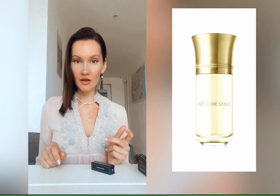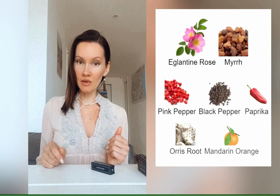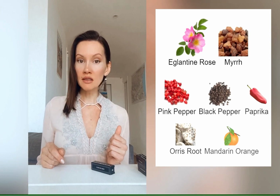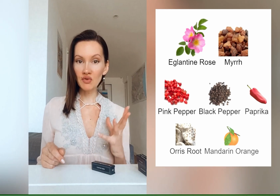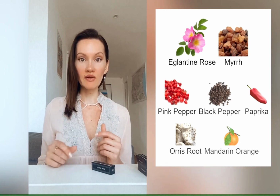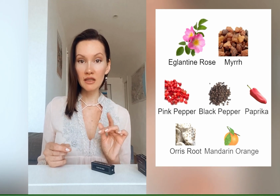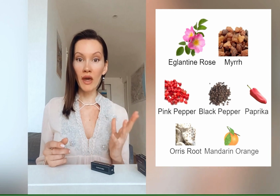And the second bubblegum fragrance that I discovered this spring is coming from a niche brand called Les Imaginaires. And the name of the perfume is Fleur de Sable. And this is an imaginary flower, but in reality it smells like fruits to me. In the official pyramid you see eglantine rose, and while I find most roses in fragrances to be very annoying, eglantine is an exception, because it's kind of translucent, transparent and very airy. In here, eglantine rose is present with a tiny touch of salt, which makes it even more airy.